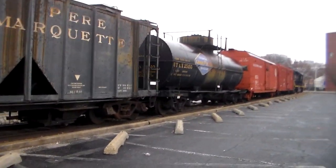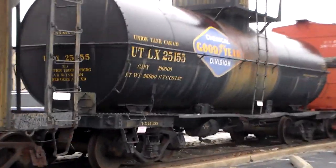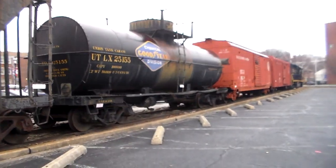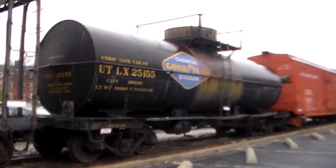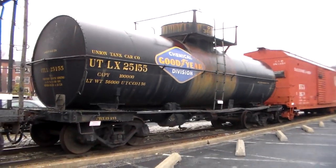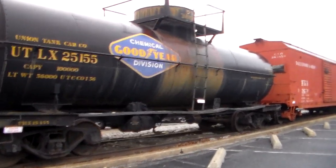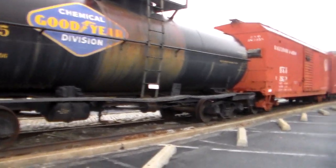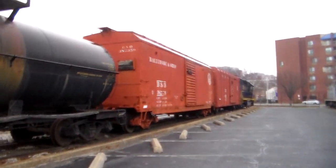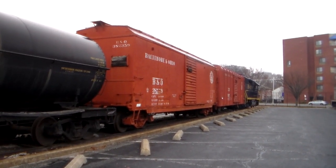Now down here we have a Union tank car. Tank car here from probably the 1940s or 50s, and this, as you can see, was used by Goodyear's chemical division. It's unusual to see tank cars such as this preserved, as far as I know, so it's interesting to see this piece here. Now down here we have two types of B&O wagon top or round roof boxcars.